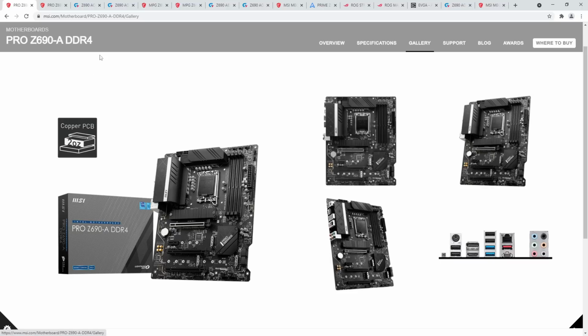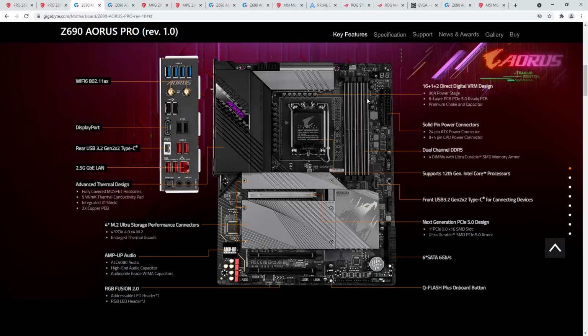So anyway, let's move on to the next board. And this is literally the definition of a very incremental upgrade. So in the rear I/O, we get more USB ports. Okay, cool.